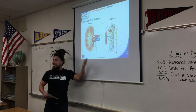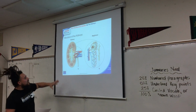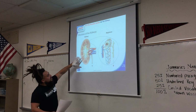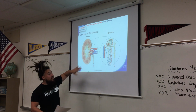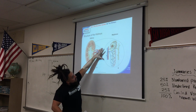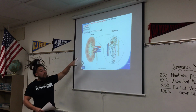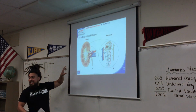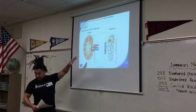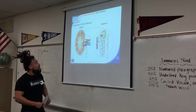Okay, so here we have a visual. It doesn't do very much good if I just explain it to you. So here we have a picture of our kidneys, our veins. And then right here, we have it enlarged so that way you can see what's going on. It doesn't have any labels. This picture's in your book. I couldn't tell you what's going on right now, but in a further picture, we're gonna look at the labels and exactly what it does and what everything's called.